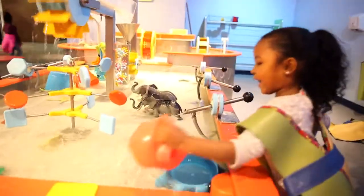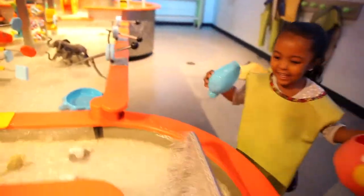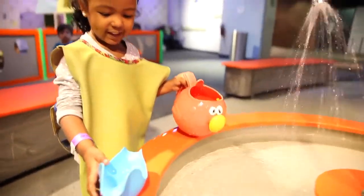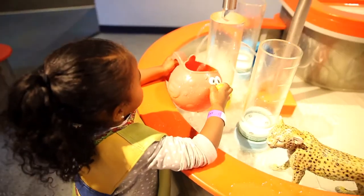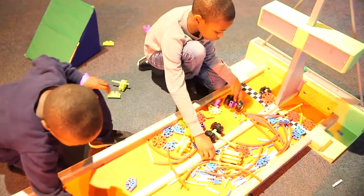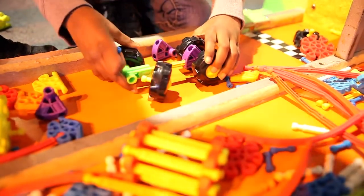We stopped by the water table where she was able to transfer liquids from one container to the next until her little heart was happy. I am sure that is nothing short of toddler heaven. The boys chose to build a few cars and race a little. Not a surprise.